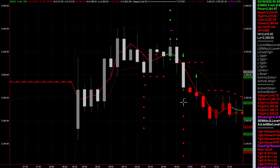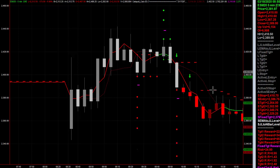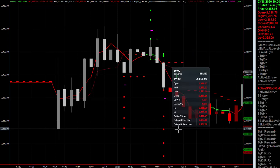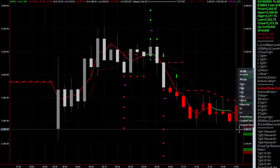We'll talk about how to use this special target during the boot camp. But notice how the stop is perfectly placed. Now remember, the stop moves down once the bar closes. So this is a very interesting type of stop. There's several stop tools inside of the indicators, which I will be teaching. But look at how it hit target 2. I mean, does it get more perfect than that? It hit it right on the nail.